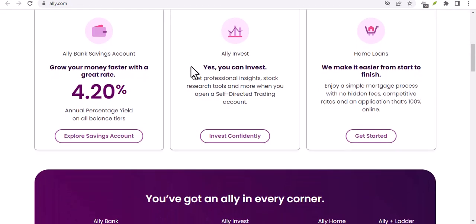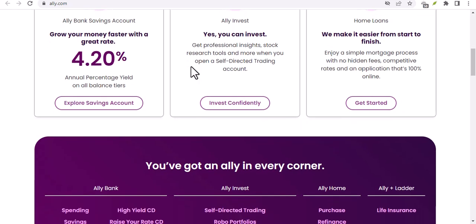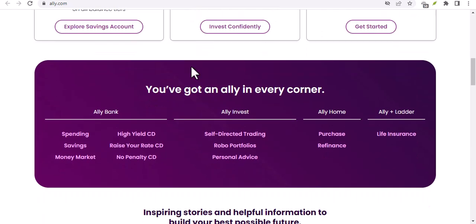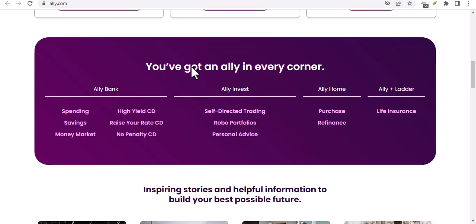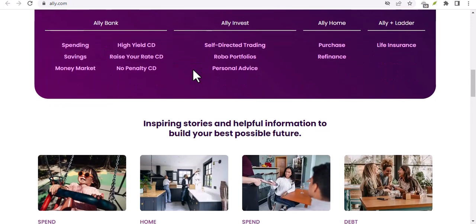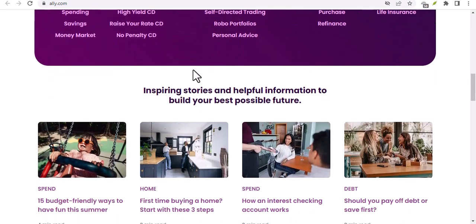Conclusion. So, can you open an Ally Bank account online? Absolutely. The process is straightforward and can be completed in a matter of minutes. Ally Bank's commitment to online convenience, competitive rates, and strong security measures make it an attractive option for those looking to manage their finances digitally.